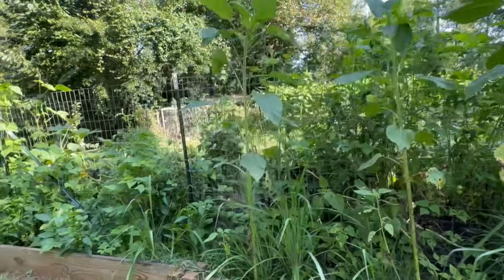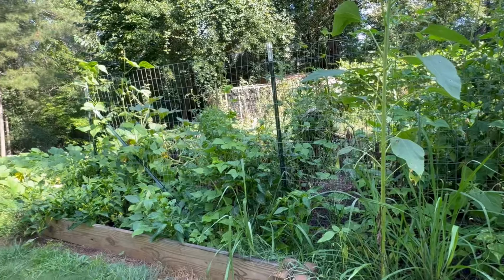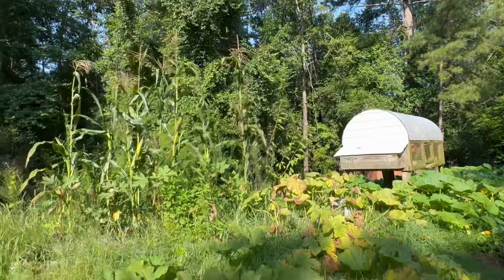It's so good. We've got banana peppers coming out of our ears. I'm going to pick some of this before I turn the chickens loose, I think. I don't know. I may just turn them loose right now with y'all on the camera. Indian corn back there, they're not going to bother.